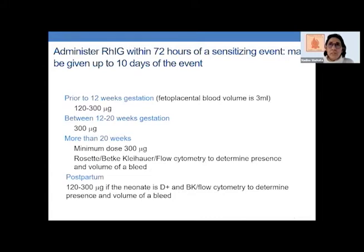Between 12 to 20 weeks, approximately 300 micrograms. And then more than 20 weeks, a standard of 300 micrograms is given. But in addition to that, testing is done to determine the presence and the volume of fetal maternal hemorrhage overall. And I've indicated the tests there, the Rosette, the Beck-Kleihauer test, or flow cytometry, which is offered at certain institutions to determine the volume of the bleed.